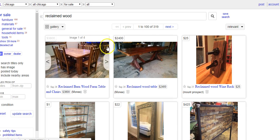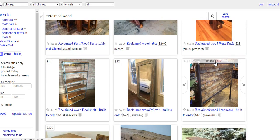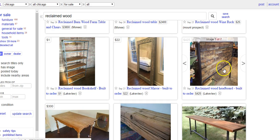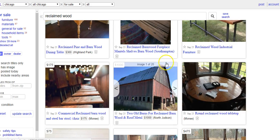If we go over to Craigslist, here's some people who have reclaimed barnwood furniture. Somebody made a wine rack. Even if you're not very handy, something like this would actually be very, very easy to make. Reclaimed wood headboard selling for $425. I noticed the beams are really popular. This probably isn't something you can ship because it's so heavy and so large, but for local sales, people like using the reclaimed beams as ceiling beams, as accent pieces on walls.